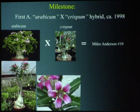You probably know about seedless watermelons. If you cross a tetraploid watermelon with a diploid watermelon, you get sterile triploid hybrids that can't make seeds, at least not viable seeds, so they don't have any seeds in them. That's what should happen with Adeniums. But once in a while, something happens and you get a viable seed out of it. And Miles accomplished that. I've never been able to cross the two taxa.